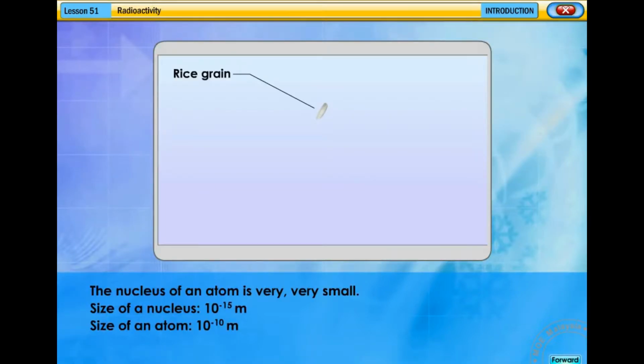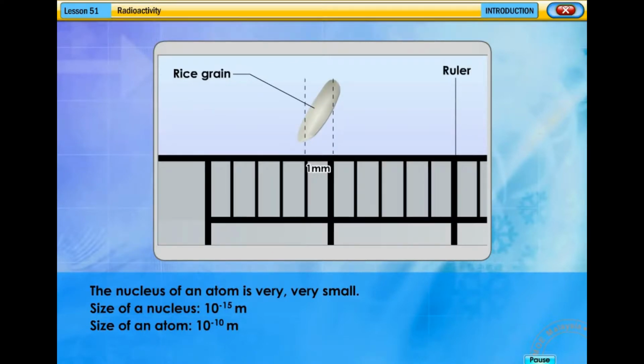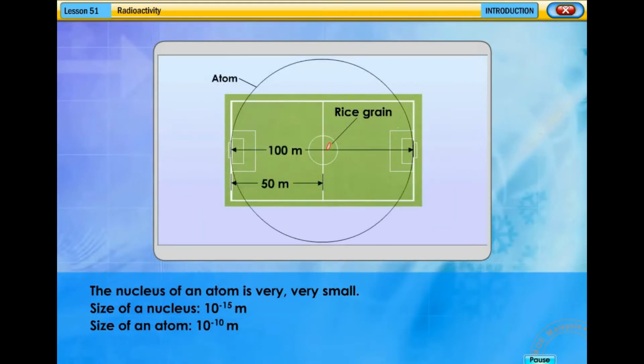The nucleus of an atom is very, very small. The size of a nucleus is of the order of 10 to the power of negative 15 meters compared to the atom, which is of the order of 10 to the power of negative 10 meters. Imagine that the nucleus is a rice grain, which is about 1 millimeter thick, and the atom is as big as a football field. It would take 100,000 rice grains to fill up the 100-meter length of the football field.